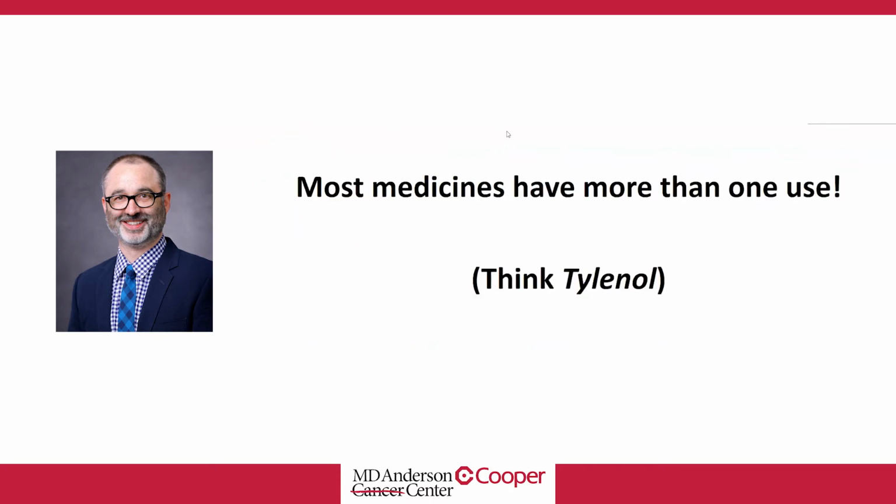What about medications? There are a number of medications that we can give for relieving the symptoms of peripheral neuropathy. And before I talk about the medications, just a reminder: most medicines have more than one use. So think about Tylenol as an example. I have taken Tylenol in the past when I had a headache, and I have taken Tylenol in the past when I had a fever. So is Tylenol a headache medicine or is it a fever medicine? It's both. It does more than one thing.